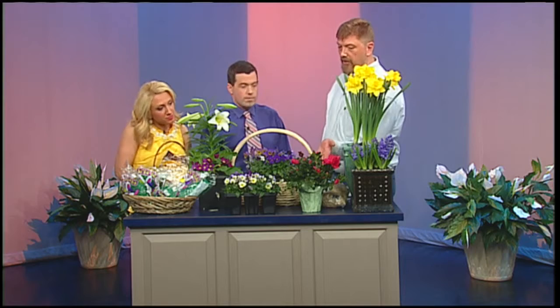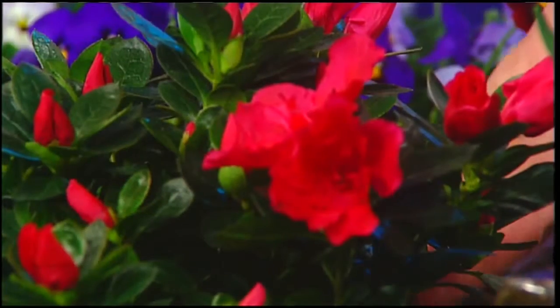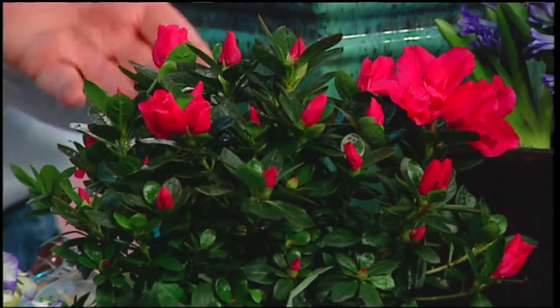Certain things you cannot keep after the season. If you get a beautiful azalea like this, this is called a greenhouse azalea. We have azaleas here in New England. You probably have them in your yard. Those are hardy for New England. This is a greenhouse azalea because it will die after 30 degrees. So it will not come back. It's not hardy. So that's why you can't keep that.